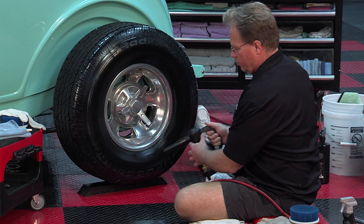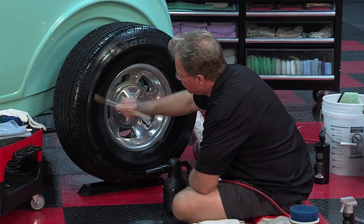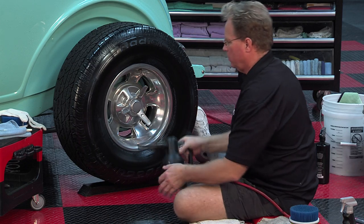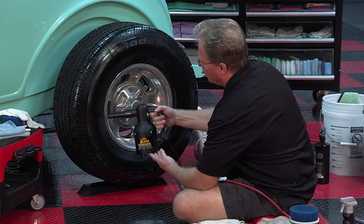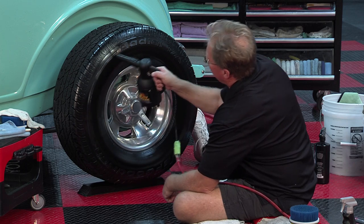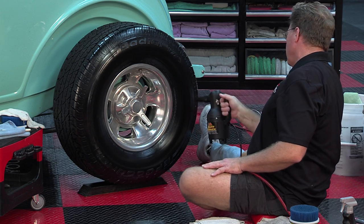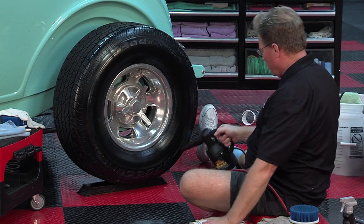Now, basically, you've got to think about this too, people. You're going to spend a little bit of time doing this the initial time, but just think how fast these tires are going to be able to be cleaned afterwards and how much time you're going to save on the back end of not having to deep scrub your tires every time. So, like Mike says, prep is king a little bit right now.